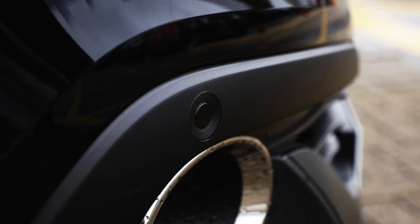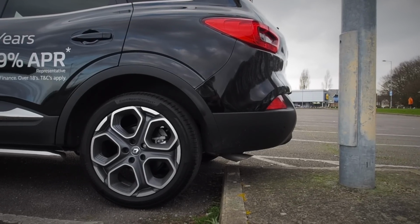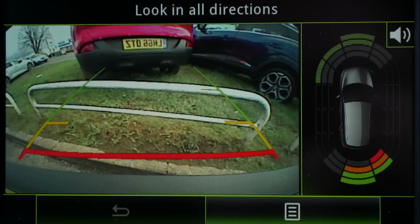This model is fitted with front and rear parking sensors. When activated, these give audible warnings that get faster as the vehicle gets closer to the object it's parking near, along with it being displayed on the central screen as seen here. For higher specification models that are fitted with reversing cameras and park assist, please refer to your owner's handbook.